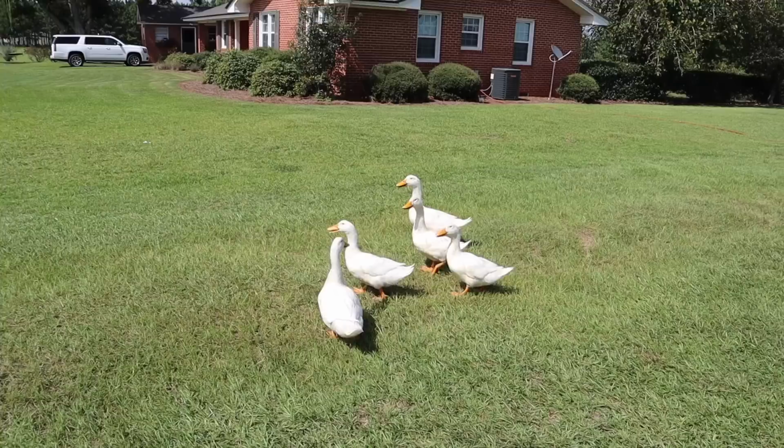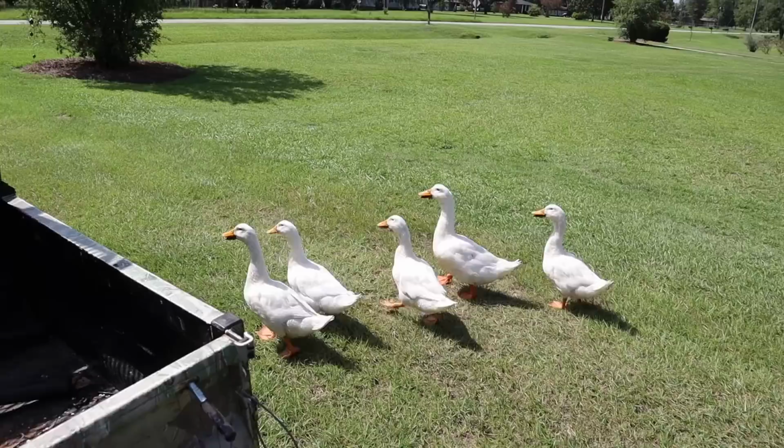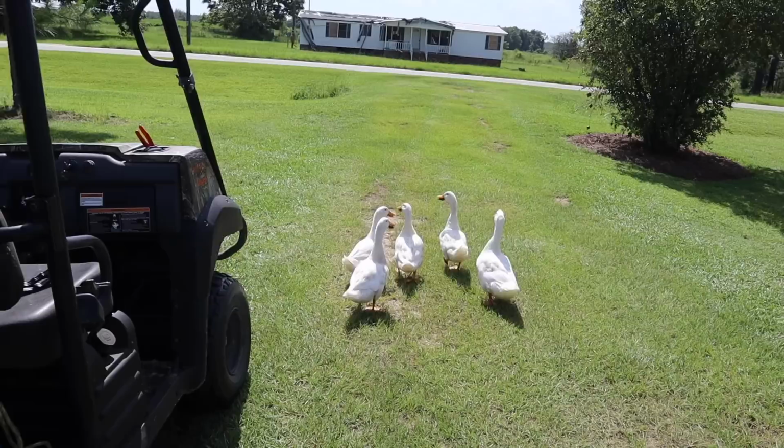Hold on just a second. So these ducks, these are the neighbor's ducks over there. They've been coming over here every day. Last couple days, I've been feeding them some watermelon, and they have become spoiled rotten. Now they're over here walking around, quacking, waiting on me to give them a watermelon.